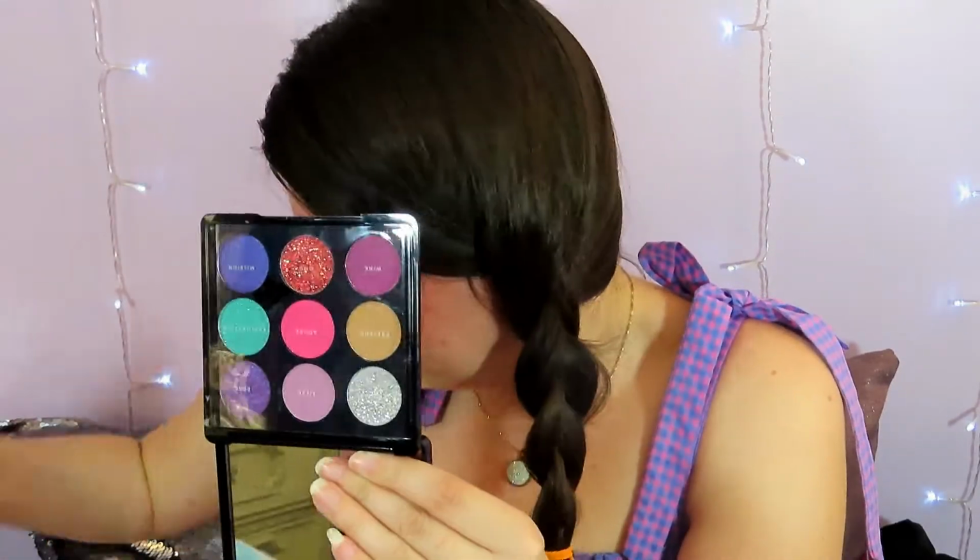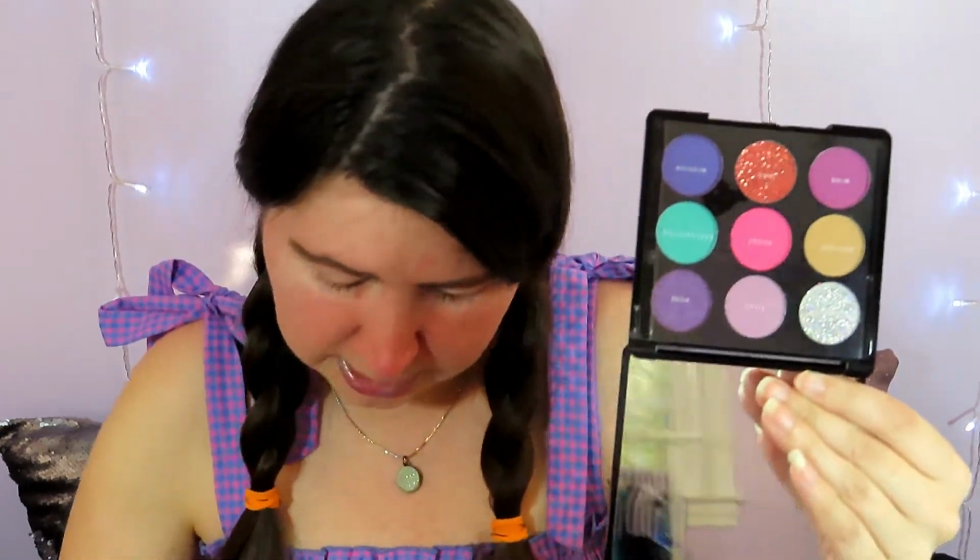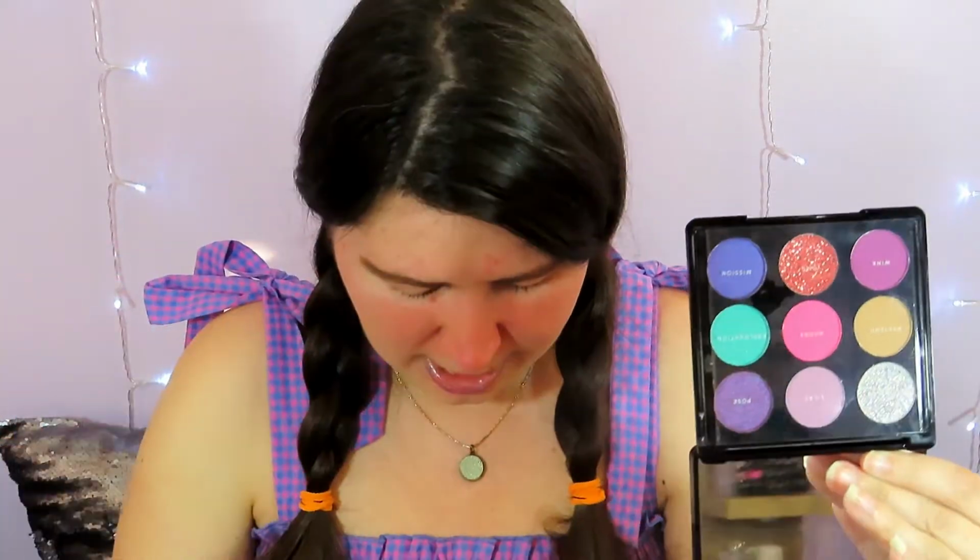How do I open this? Okay. So yeah, like I said, it's a little bit more expensive than some of the other ones I have shown you. And you're not getting that much more shades. Actually, you know what? They're all over with their pricing now. Let me look at this. Because this one is double the price of this one, but you only get one more shadow.